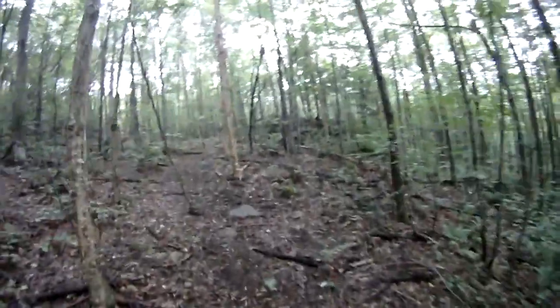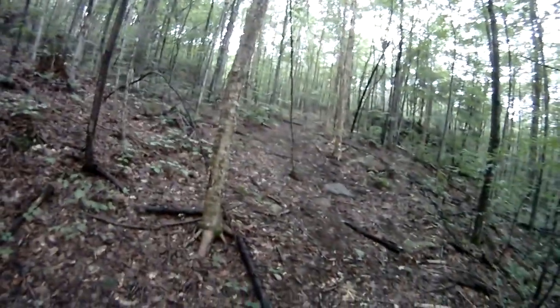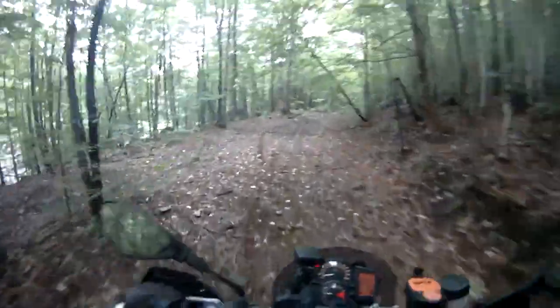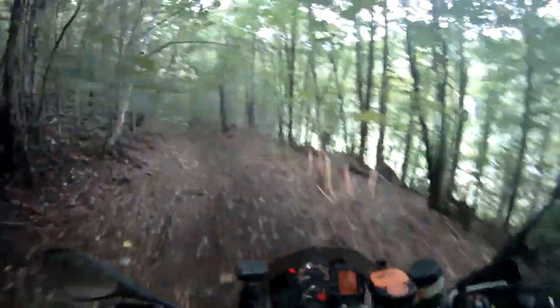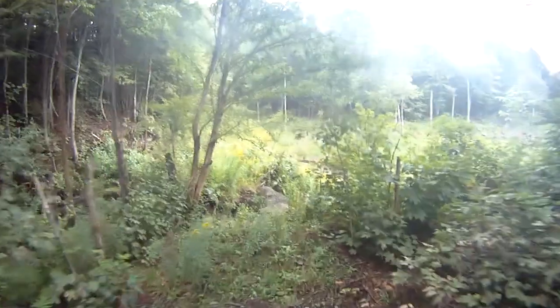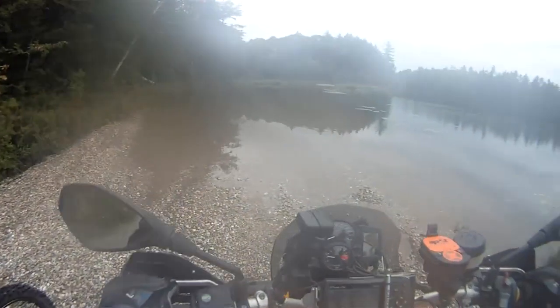Then the trail kind of petered out into this steep forest hill. So we backtracked to the junction and took the right-hand bend. And that didn't really pan out either. Ended up coming to kind of a washed out bridge with a lot of downed trees. So we hung a U-turn there and backtracked. We were hoping to bypass the lake. Once again, we ended up at the lake, and this time I decided just to drive straight across on the underwater road.